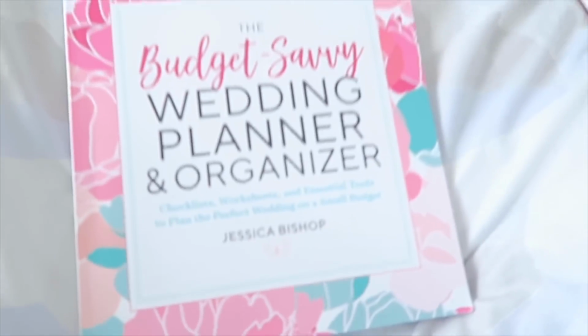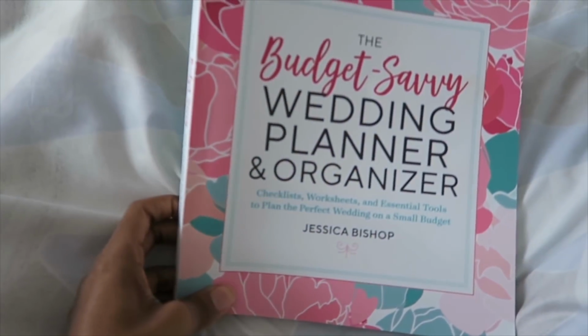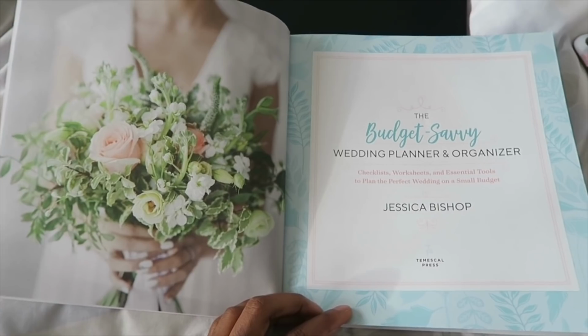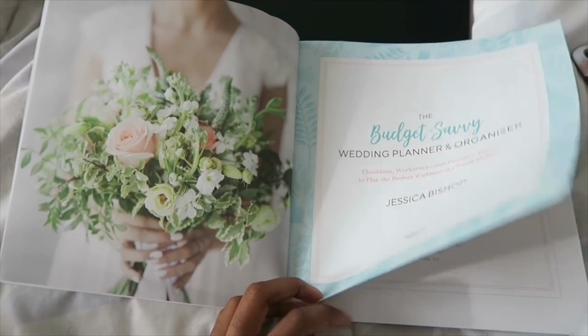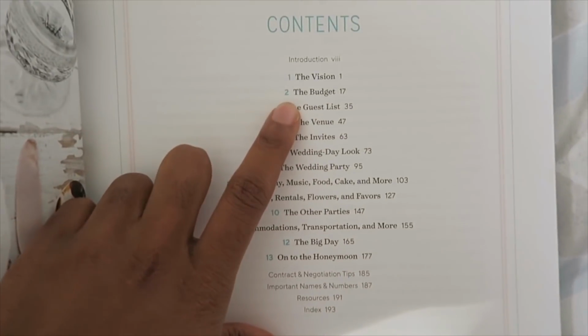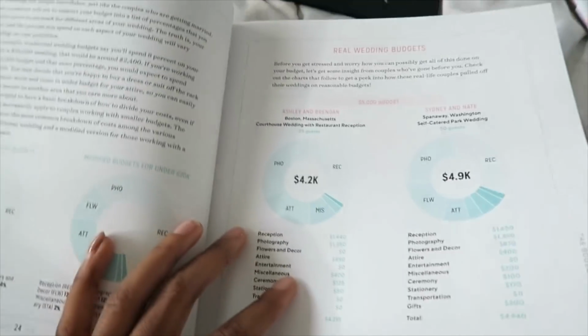But I was going through this wedding planner and organizer that one of my friends got me as a gift. But yeah, this is pretty nice. It gives you a pretty good breakdown of some things that you don't even think about in the wedding planning process. But I wanted to go to the budget section because I thought a few things were interesting on that.